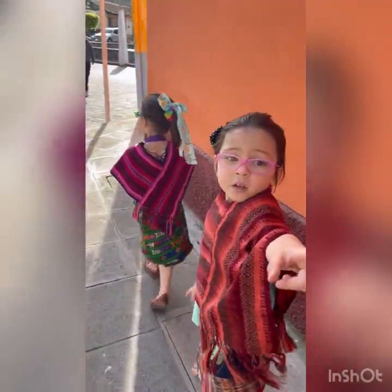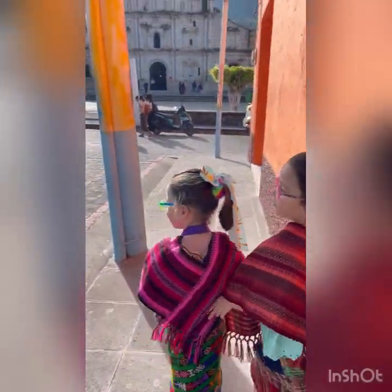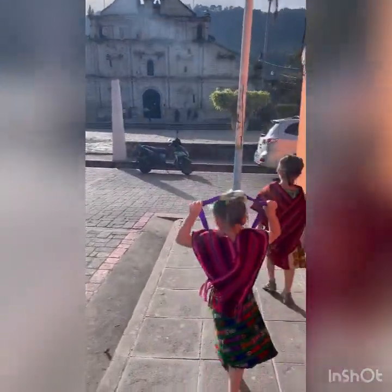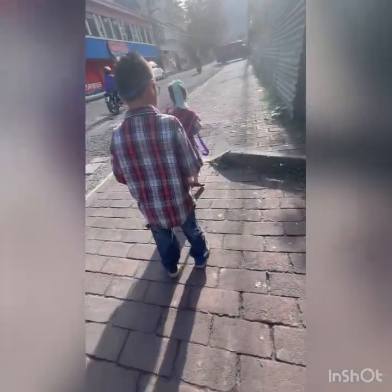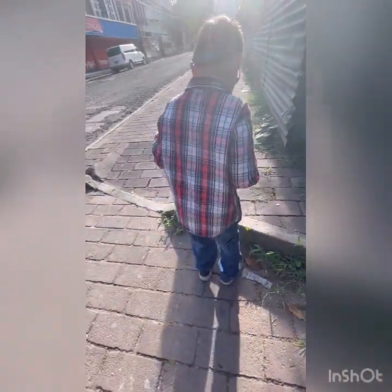Let's see, are we there? We've got to be careful so we don't get run over by a car here. Here we go, there's the church. There it is. We made it. Okay, watch out, Giovanni. Go up the ramp. The ramp is easier. There you go. I got the step. Yeah, you did the step. Okay, come on, let's go.